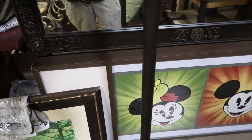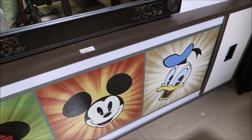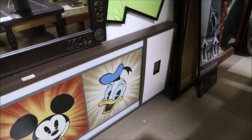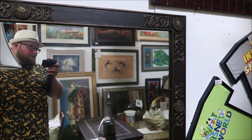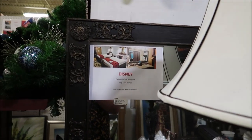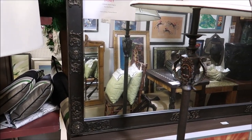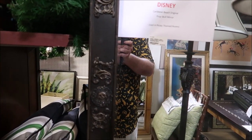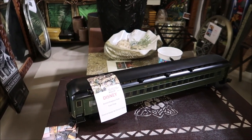So this was above the bed, and I love this. This is selling for $4.99, and I think the lights go in there. And then they also have the Pirates of the Caribbean, or the Pirates Room mirrors from Caribbean Beach. Look at that, $349. That is so cool. I love the little tiny pirate symbols and everything. Oh, wow, that is amazing.